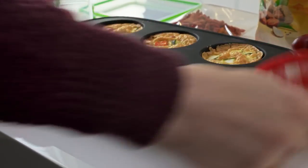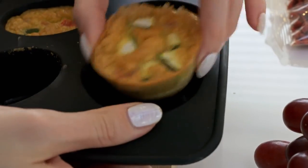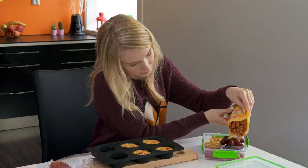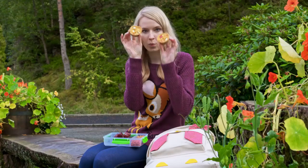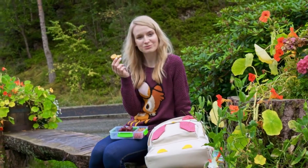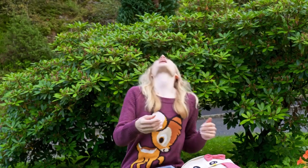These muffins are so yummy and healthy and you can have them hot or cold. Make them the day before and then take them to school or work. I added some grapes, goji berries and almonds to my lunchbox as well. The egg muffins are also nice as a little snack at home. In the fridge they will last you up to 3 to 4 days. A tasty and nutritious lunch for school.